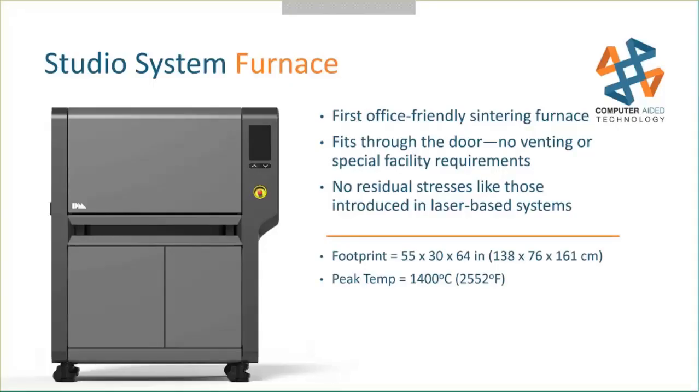Taking a look at the furnace, again, we're really looking at an office-friendly sintering furnace here. The printer is really cool, the debinder is really cool, but like I said, they've got some really, really smart guys on their team, and this just goes to show the very cool things they've done in terms of technology to be able to get a safety sign-off on this furnace that can reach up to 1,400 degrees C or 2,500 degrees Fahrenheit, that can be right next to your desk, and has safety sign-off from UL. So that just goes to show you the kind of team they're working with to be able to pull this off.